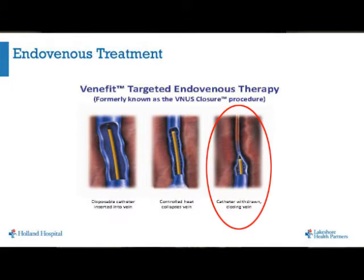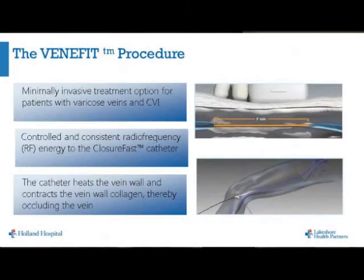Basically, if you allow me to point it myself, we start down low, advance the catheter up the leg, and then slowly remove it as we treat. So we withdraw it slowly. And as we withdraw that catheter, the vein, because of the heat, collapses in behind it. And that's the ablation. And I have a video to show this in more detail. So again, another pictorial representation of how we do it.